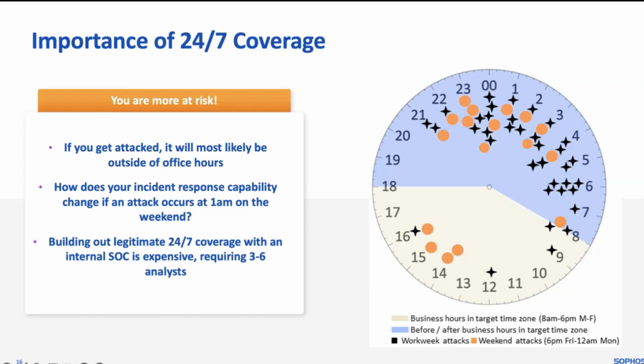And if you look over here on the right, we've got a little graphic. We've pulled this from our active adversary report that we survey out to about 5,000 organizations every year. And these were the times that these organizations were actually hit by cyber attacks on a 24-hour clock. You can see there, most of these events were happening in that blue area, which is outside of the time that you're going to be at work. And the orange dots are also on the weekend. So the vast majority are not when you're at your desk.